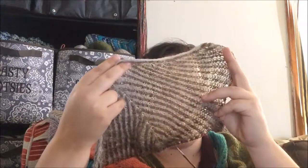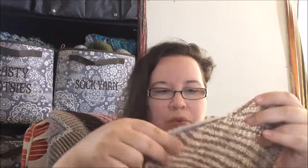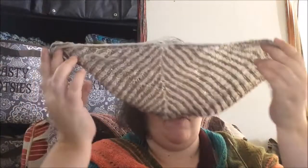So the pattern does call for a light fingering single kind of yarn, or like a fingering weight yarn. Because mine's so much thinner, it is a little more airy looking, a little more wispy looking. But overall, I'm really, really happy with how it turned out.